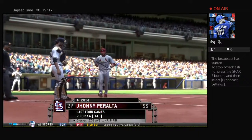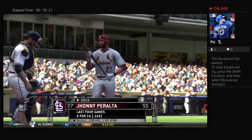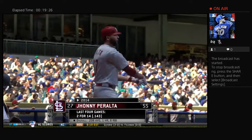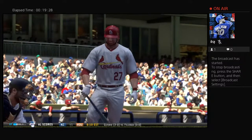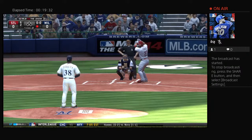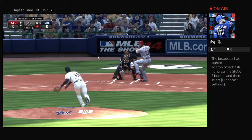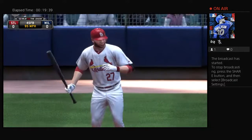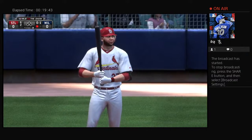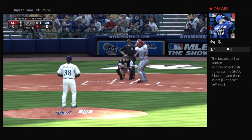Johnny Peralta will dig in for the first time here, looking to change his fortunes a bit as he's seen that average dip these last 4 or so games. And that's cut on and missed. 0-1. And we've seen guys swing at that 4-seam riding fastball up in the zone. But you're never going to get on top of that thing when it's up that high.